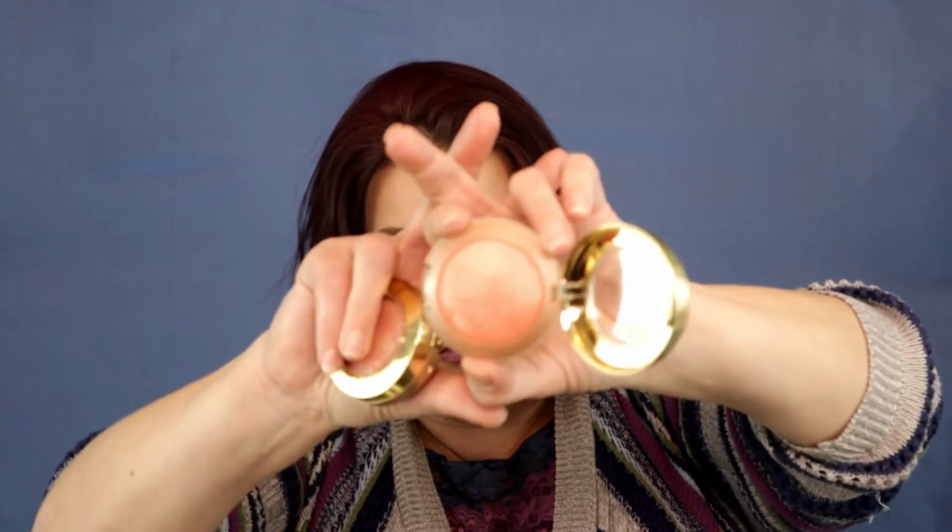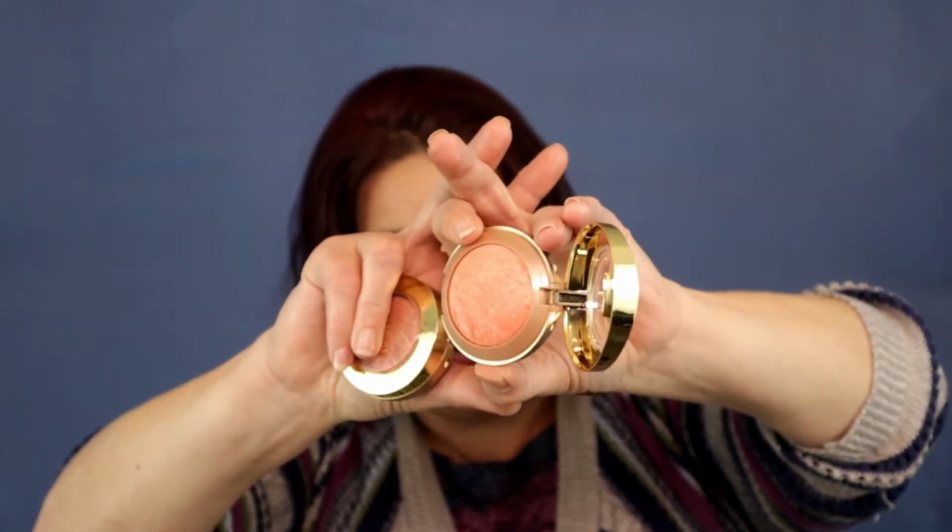But this is a very, very pretty peachy toned blush, and it just goes onto your skin and it doesn't lay there like some drugstore blushes do. It actually goes into your skin, it melts into your skin, it looks beautiful, it becomes part of your skin, and actually gives you a little bit of sheeniness, which is just beautiful.